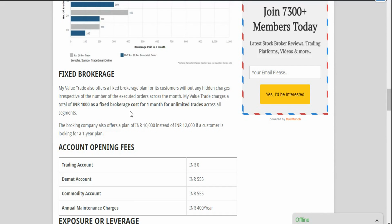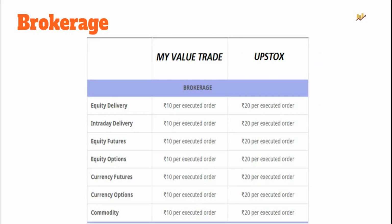So it really comes down to the kind of commitment you are looking at. If you're looking to test the market, then obviously these plans will not work for you. But if you are already trading at a higher capital value, or the number of trades you're placing is also high, then these plans definitely make a lot of sense for you. So from a brokerage perspective, My Value Trade gives much more flexibility and options to the client so that they can choose as per their preferences.